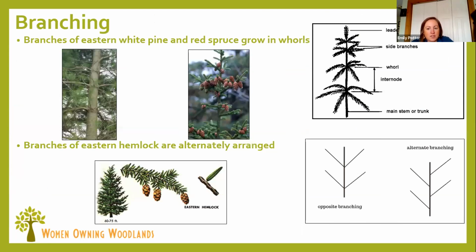So if you're close to a young tree, or if you just have a good view of the branching pattern of a tree you're trying to identify, you can narrow down the possibilities just by looking at the branching arrangement. The branches of eastern white pine and red spruce grow in whorls. So each year they put on a whorl that encircles the stem. And so you can actually estimate the tree's age by counting the number of whorls. And alternatively, eastern hemlocks are alternately arranged. So instead of being oppositely branched like maples or ash, they have this alternate branching pattern.